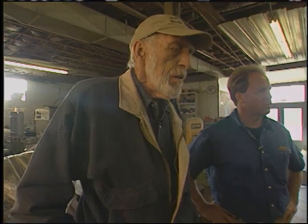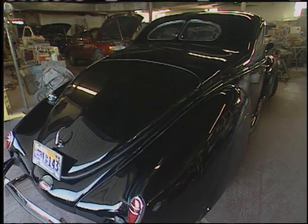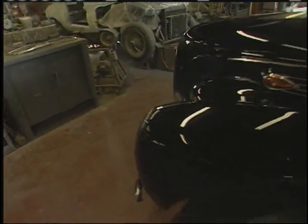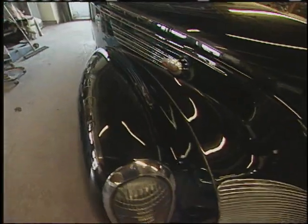Wow, that's beautiful. The black paint really does the body lines justice. Yeah, there's been a lot of work went into it. Now, is this all original? No, no. It's got a big block in it. A big block. Mustang front end. Yeah. It's been completely redone.